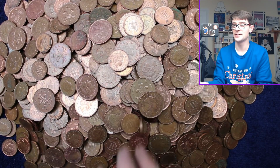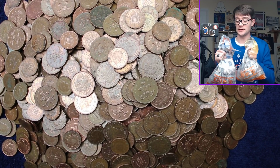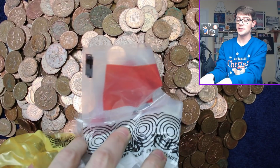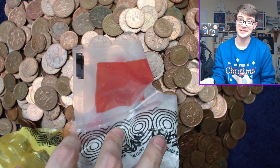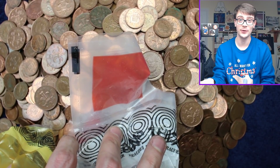Wowza, well that took a little bit longer than I was anticipating. So we've got these, but we've also got these two giant bags from Steve from Leicester, who gave them to me the last time we were at the Royal Mint. So I'm going to have a quick whiz through these and check they're all from the same year, and then find out how many we've accumulated since this last penny world record update.